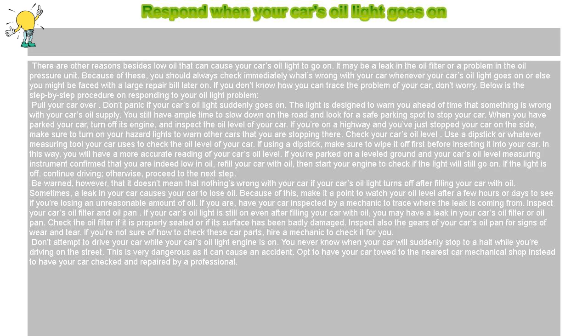Because of these, you should always check immediately what's wrong with your car whenever your car's oil light goes on, or else you might be faced with a large repair bill later on. If you don't know how you can trace the problem of your car, don't worry. Below is the step-by-step procedure on responding to your oil light problem.